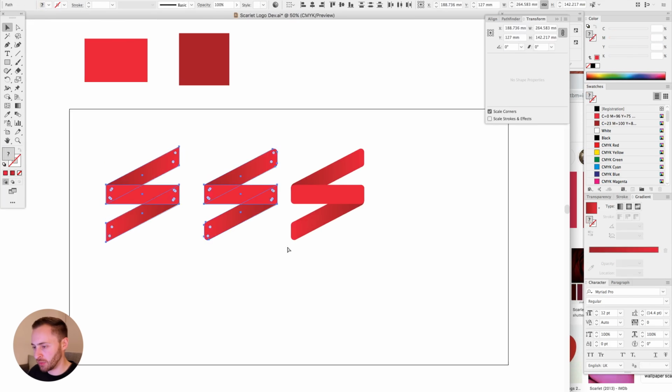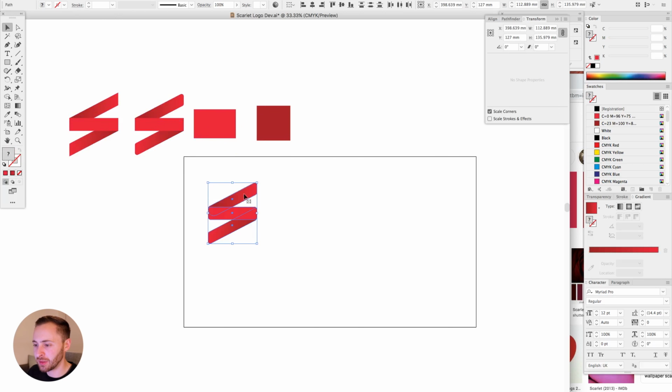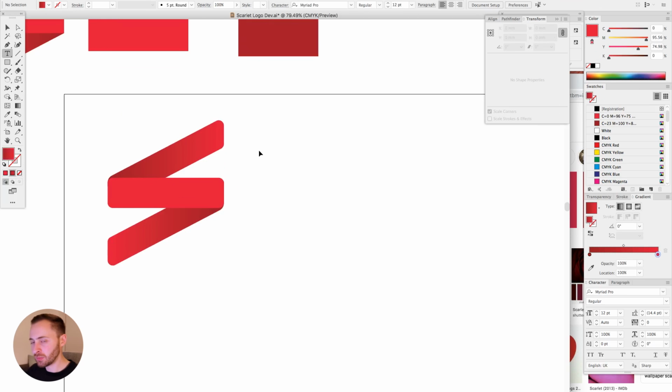I know quite often I advise against using gradients in logos, but for this one I just wanted to. I think it looks quite cool. And it opens up our options for the divisions, because we've got VFX and Raycast. Maybe the center bar here would always stay as Scarlet, but these little gradients out here might be another complementary color, or maybe even just an inverted color, just to show differentiation of the divisions.